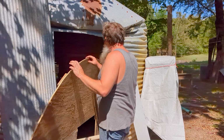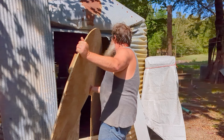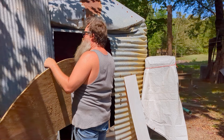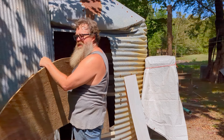This will be interesting. I'm probably just going to have to cut this open bigger, which is the plan anyway.